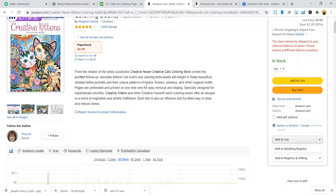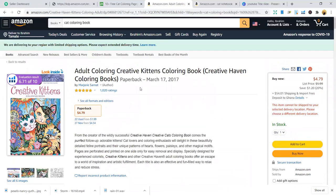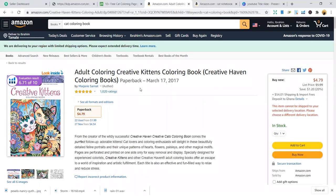Just use 2 days. You can get a full coloring book which you sell for the rest of your life, if Amazon keeps on existing. You're going to sell for the next 30 years, and all you do is just upload. So this is that fourth niche in the pest category.